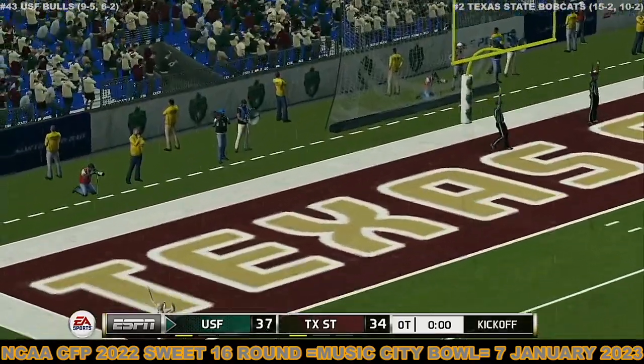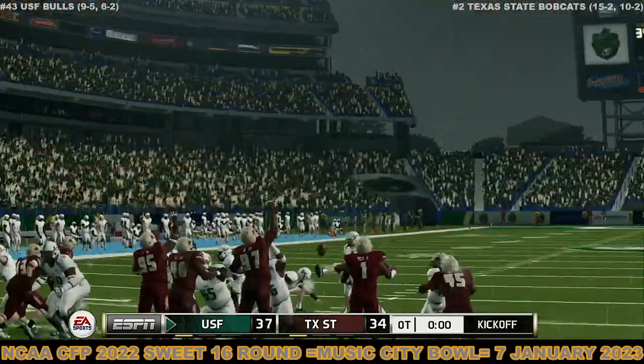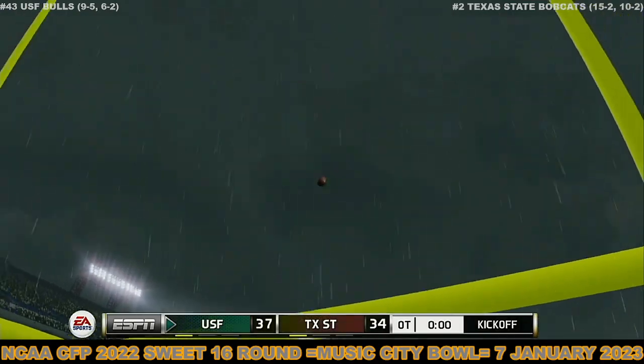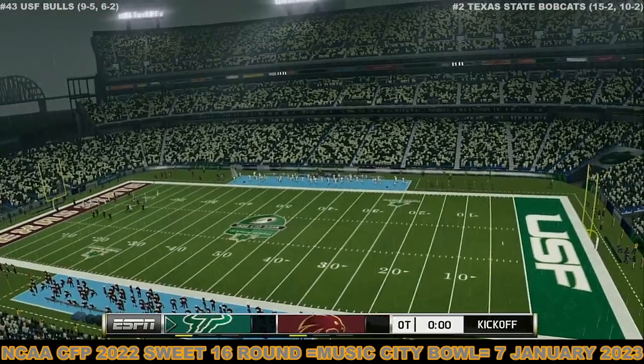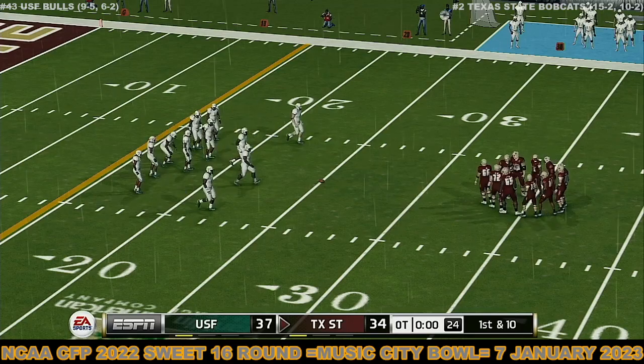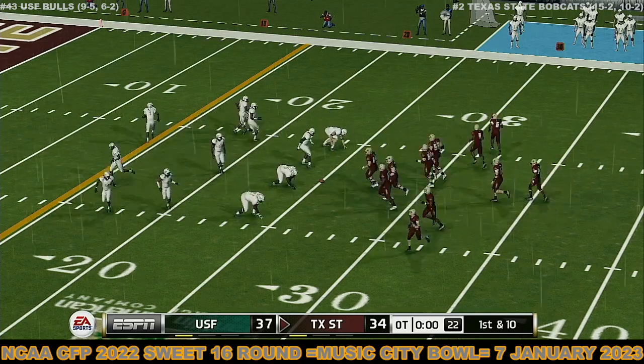It's up, and it's through the uprights. I know they would have rather put the ball in the end zone, but this is still big. Points are points. I think their defense is going to thrive under the circumstances. It's first and 10. Ball on the 25-yard line.